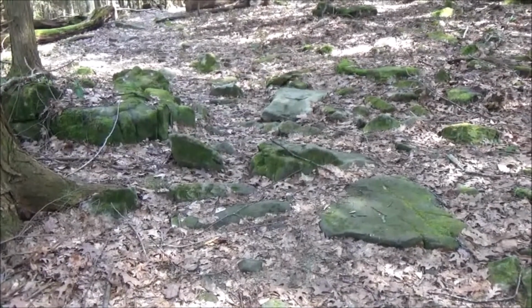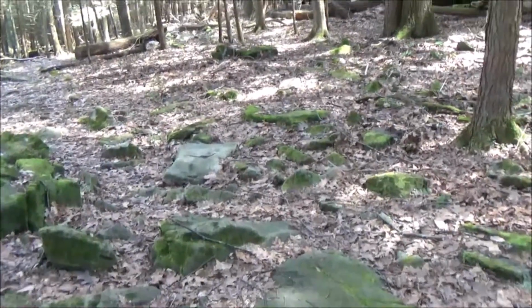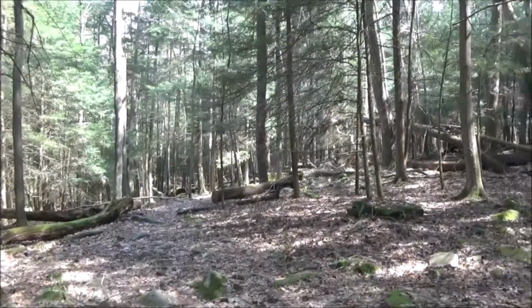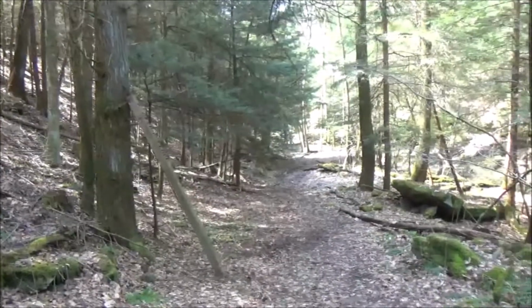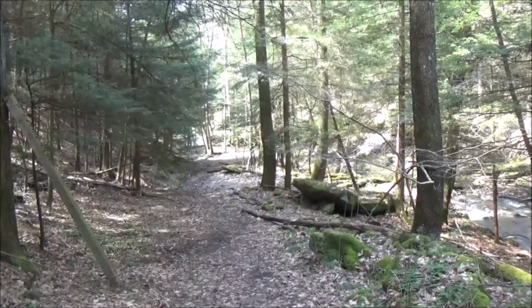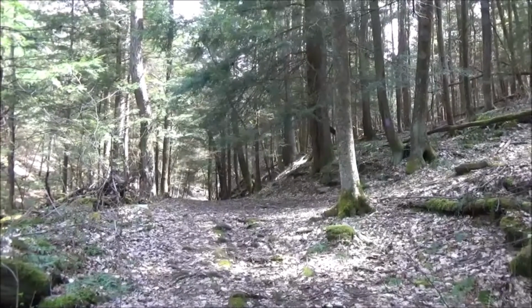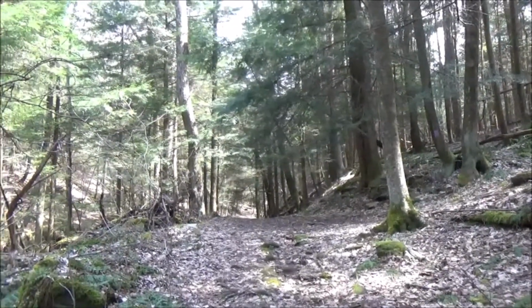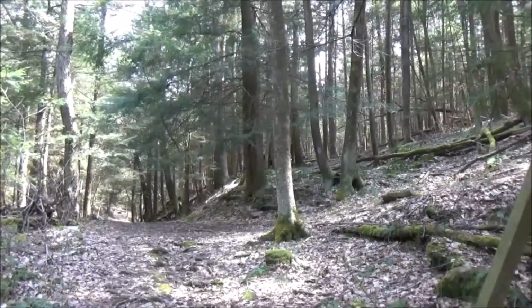The Loop Trail does get rocky again, so of course proceed with caution and wear proper footwear. This little connector trail brings you down to the Ravine Trail. The Ravine Trail is just a dead end. Oops, there's a bug. The bug photobombed my footage. But if you don't want to do the entire Loop Trail, there are other trails that zigzag through the property and you can shorten your hike. They're just as scenic as the Loop Trail.